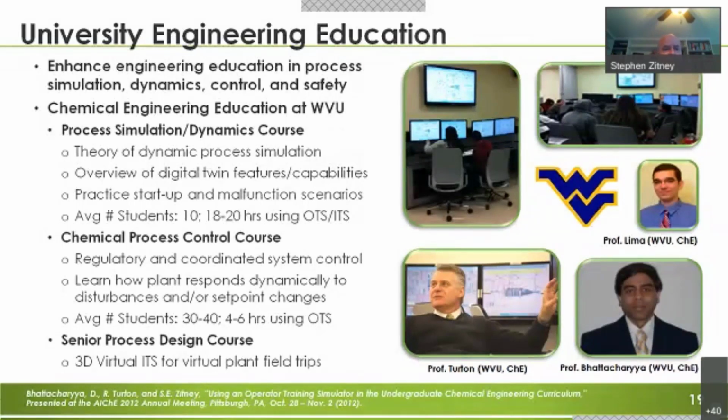So it's used in the semester-long process simulation and dynamics course, so the students get hands-on use of the simulator. Also used in the process control course, so they're focusing more on the controls there. And it's also used in their senior process design course. So they use the simulator a bit and also focus on the virtual plant.